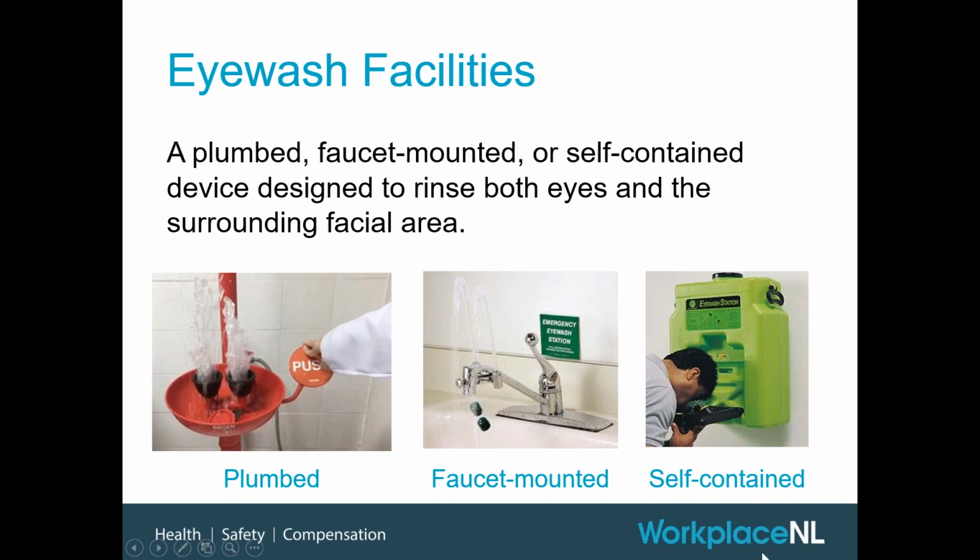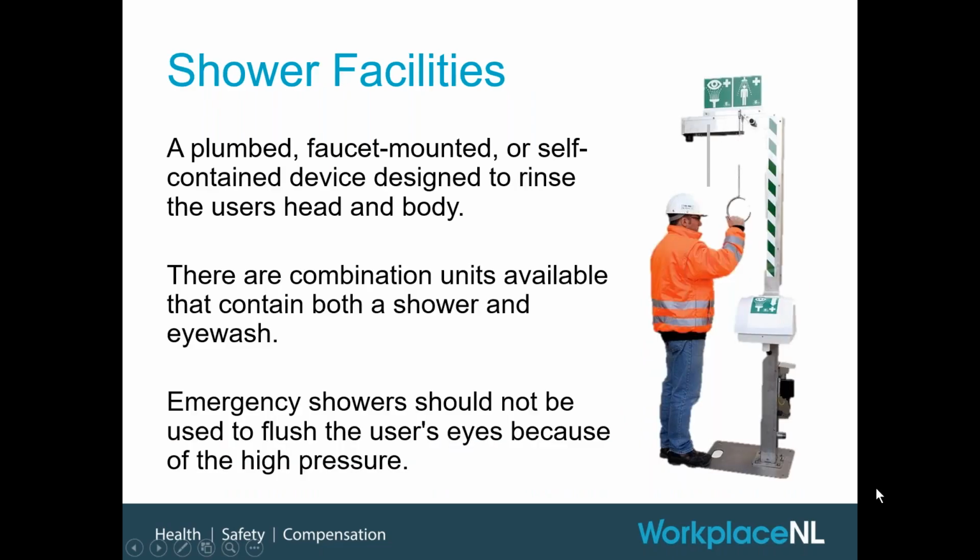And then finally you have the self-contained type where you're actually providing a reservoir of liquid that's acceptable to use on the eyes. A couple of just highlights here. You can also get shower facilities that have the eye wash station built right into it.